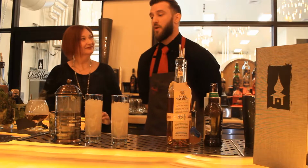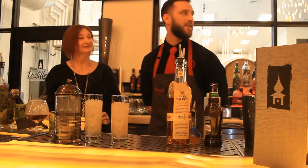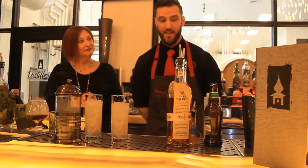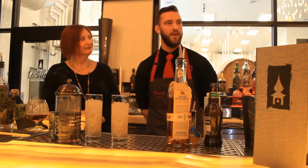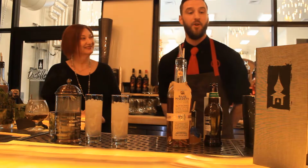There's various ways to do this. We prefer the smoke gun. It gets the job done very quick and easily. Okay, so now you also have specialty drinks that you do from time to time, right? Yes, we do our own features here. Each mixologist gets their opportunity to handcraft their own drink, and my drink actually came up this week, so I'm going to go ahead and make that for you guys.